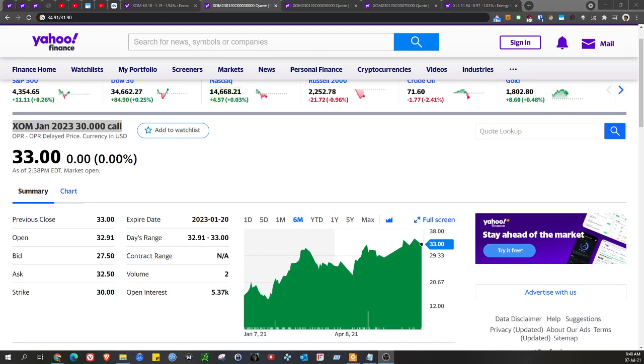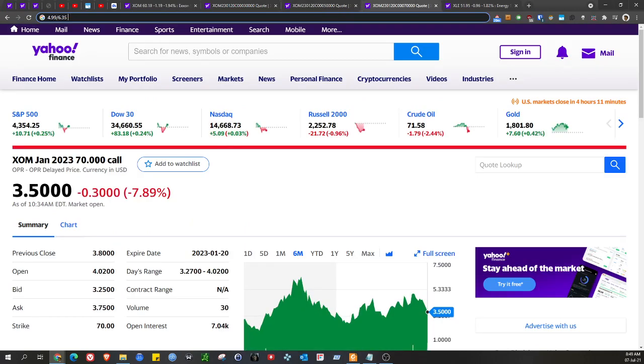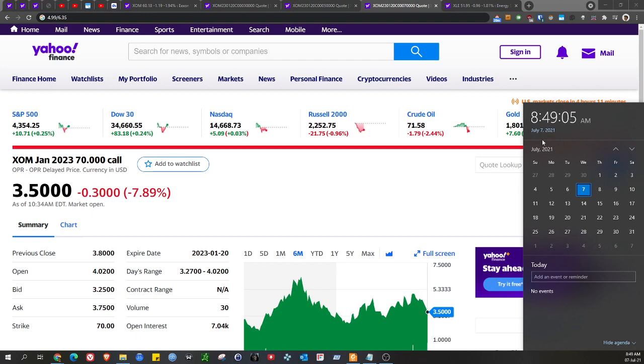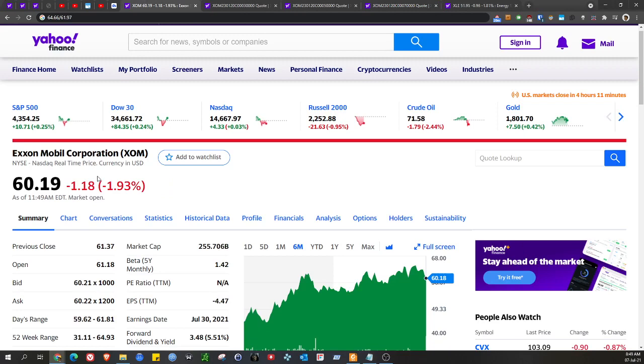Hi, this is a quick example of theta decay with respect to the strike price on LEAP call options. Over here we have one example, January 2023, $30, same thing at 50, same thing at 70, and right now it is July 7th, 2021. This expires in January 2023. The stock is Exxon Mobil.